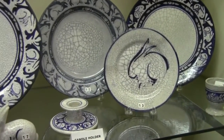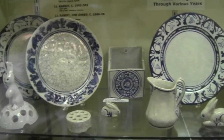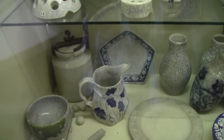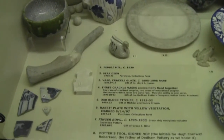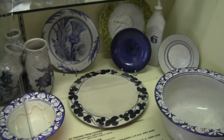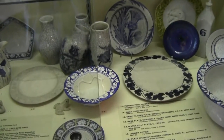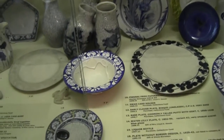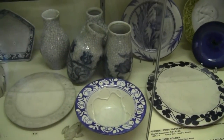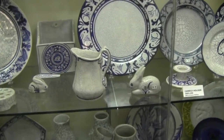So what you're seeing in here are all different variations. People tend to think it's only the rabbit, but as you'll see from some of the video, there are lots of different images that came out of Dedham pottery, lots of different animals and plant designs. Now you'll also see as we go along on the back, sometimes you'll see initials or other trademarks, and those help us in determining what time period these were actually made, because there were a couple of different generations of the family that were overseeing the Dedham pottery production.